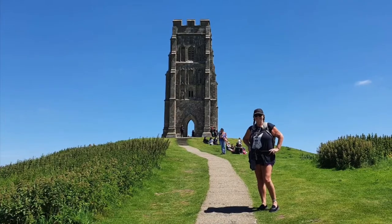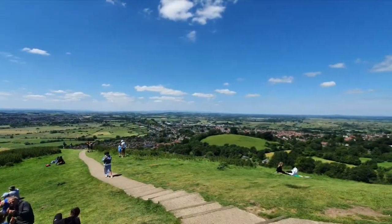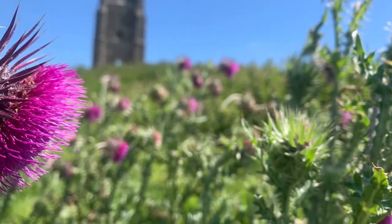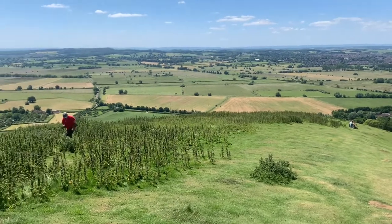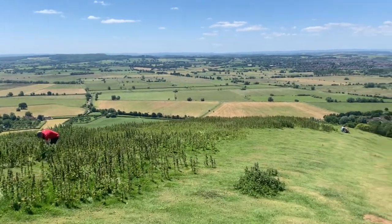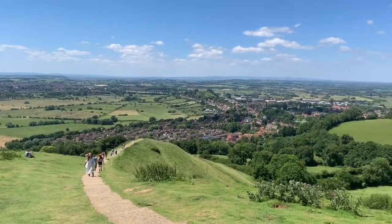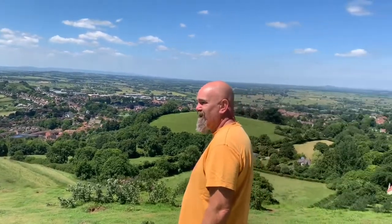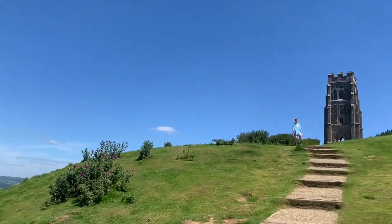We came down on the south side of the Tor, which was a much easier and less strenuous ascent or descent as we were coming down. Well worth the effort, of course, but maybe just plan your route a bit better than we did, rather than just going at it like a bull at a gate, and you'll get the best out of everything that there is here.